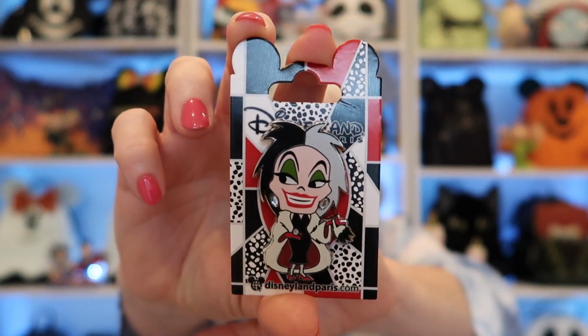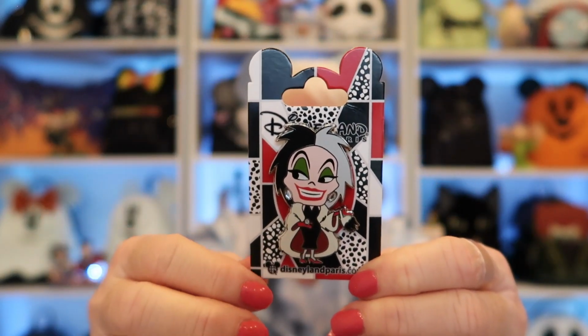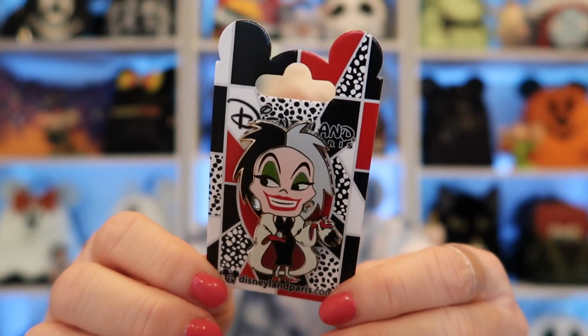Okay, we got another one here. Oh my gosh. Now y'all, technically, this one is my favorite villain. And it is Miss Cruella. Look how beautiful this one is. I love the backer card again on this one. She looks amazing. Love it. And again, yellow price tag.